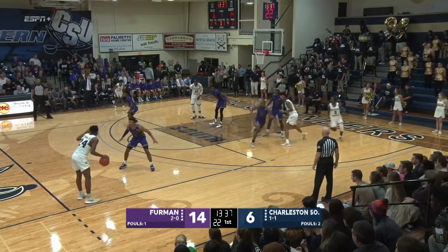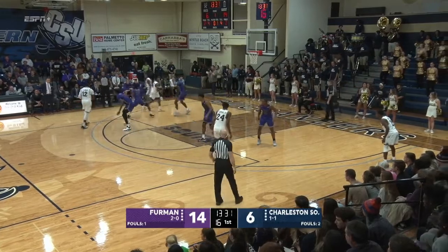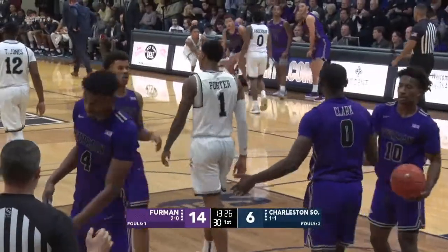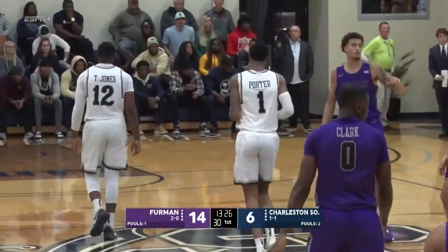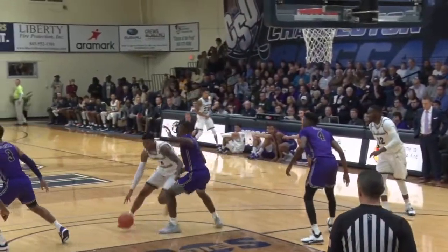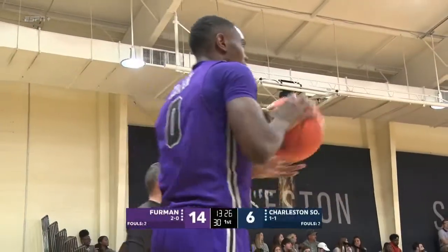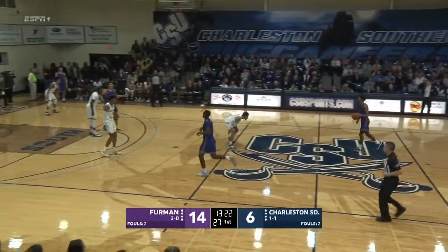Right down the middle as Fleming holding the ball, dishes it off to Jones. TJ Porter is going to drive, Euro step, and there's going to call a travel. They said he took one too many steps. I didn't see it. Did you? It didn't look like it to me. Porter heads his way back down the floor. Here's another look at it. Number 23, Sean Price. He did take 3 steps. In the NBA, that's not a travel. Unfortunately, this is college basketball. So there's the travel and a turnover.